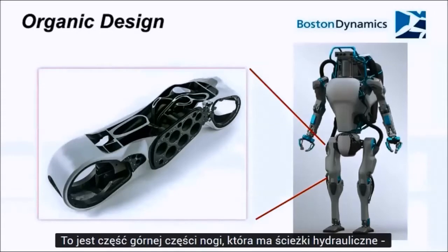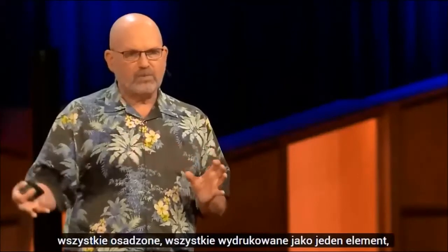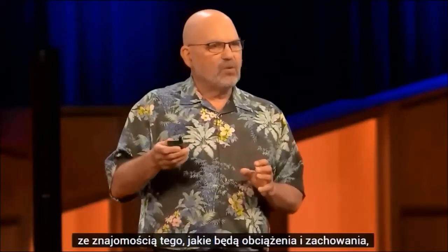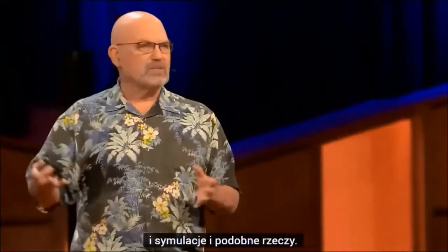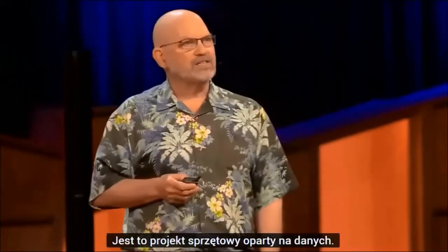That's an upper leg part that has hydraulic pathways, actuators, filters, all embedded, all printed as one piece. And the whole structure is developed with the knowledge of what the loads and behavior are going to be, which is available from data recorded from robots and simulations and things like that. So it's a data-driven hardware design.